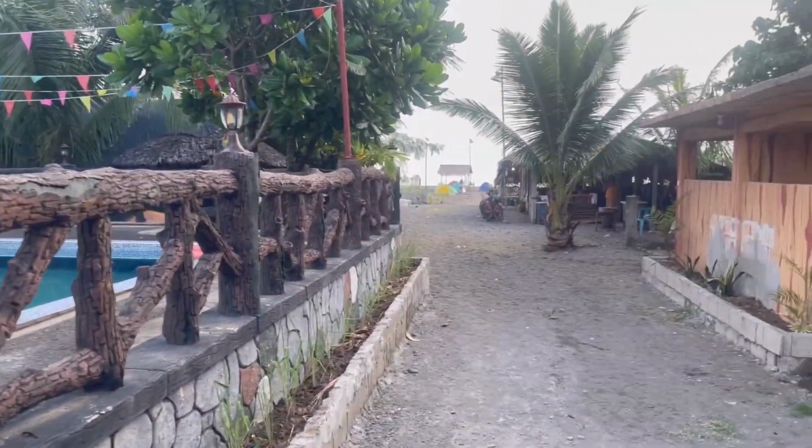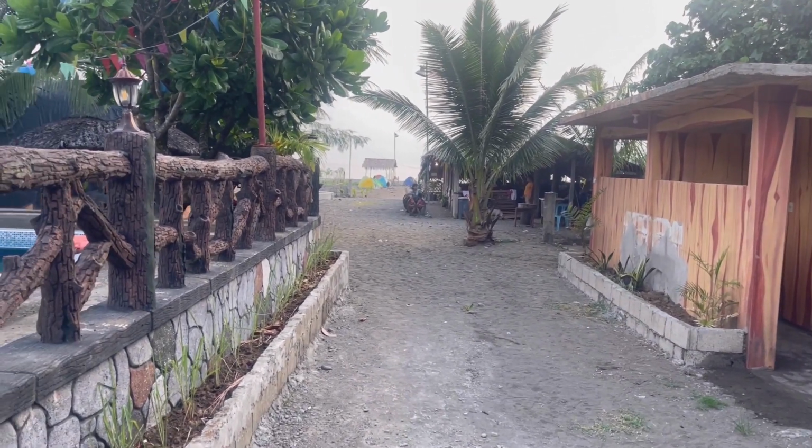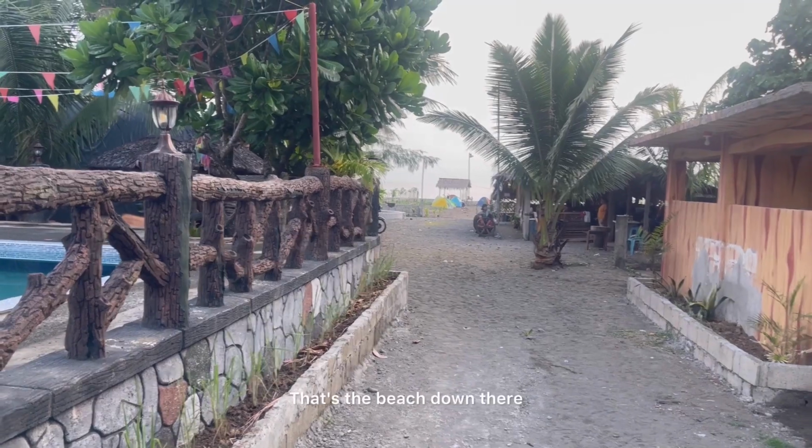Camping area down there. The day huts. That's the beach down there.